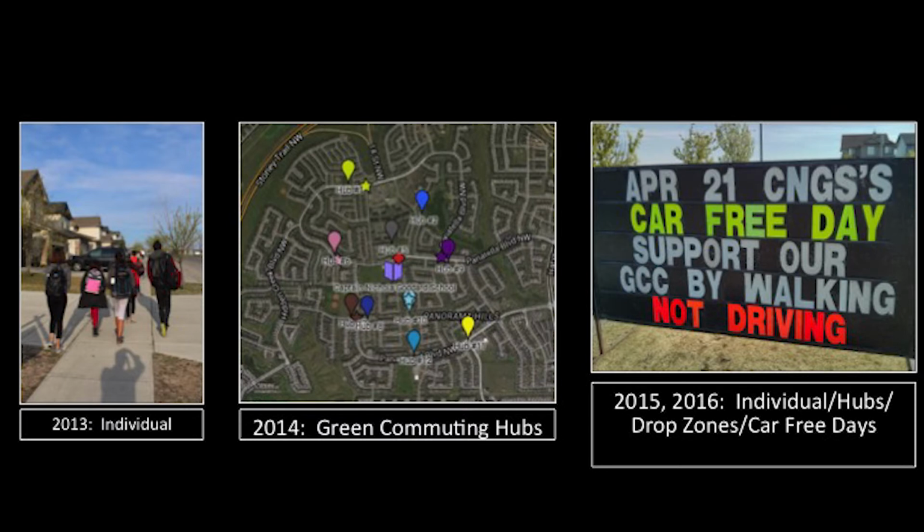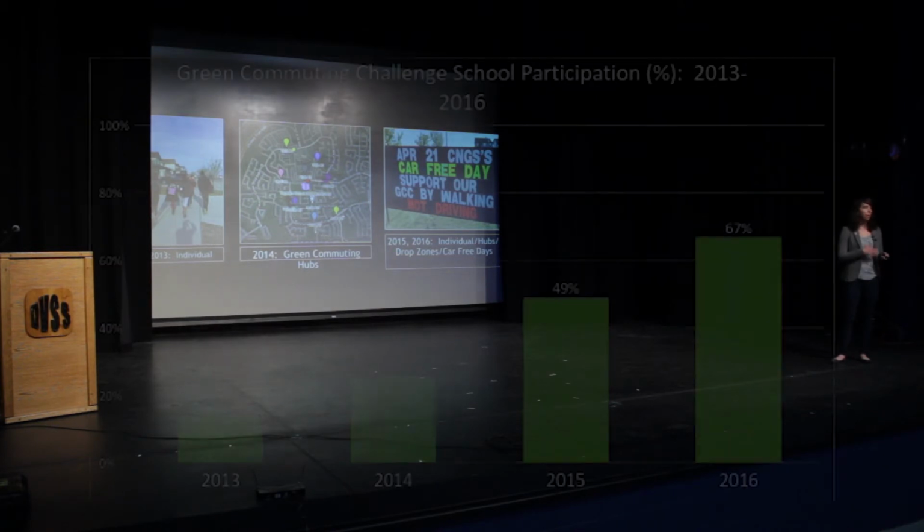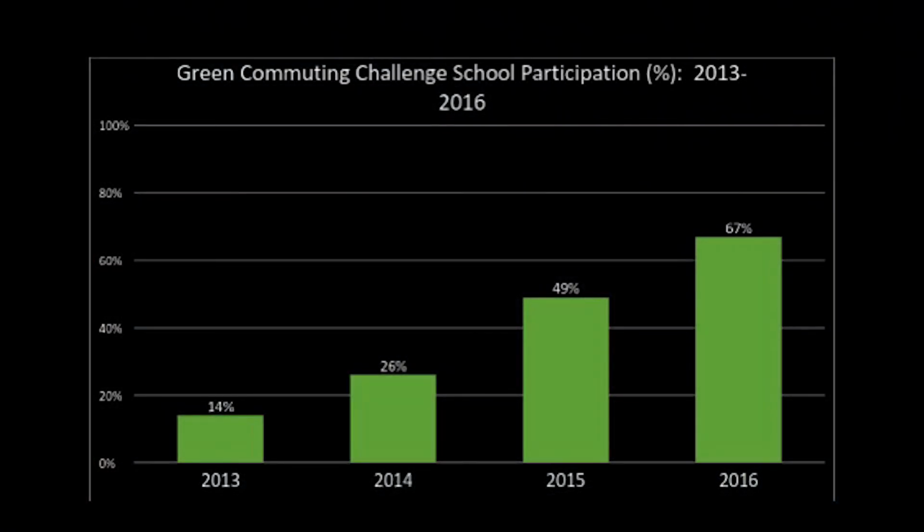In 2015 and 2016, we started drop zones and car-free days. So a drop zone is where parents might drive to 3 blocks away from the school and let their kids walk the rest of the way. And car-free day is kind of how it sounds. We encourage everybody to be car-free that day. So even the staff are car-free that day. We have an empty parking lot, and we give away prizes for the top homeroom that's green commuting that day.